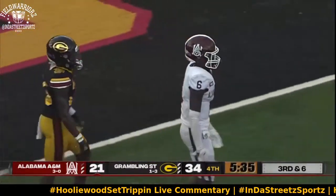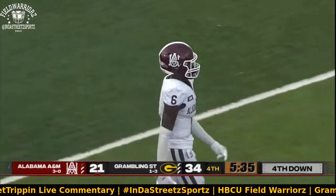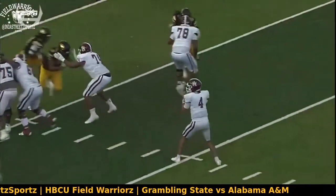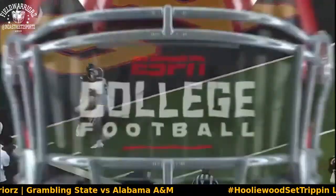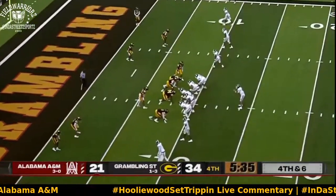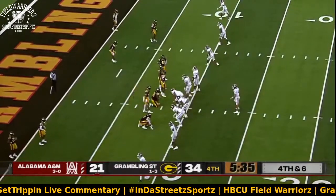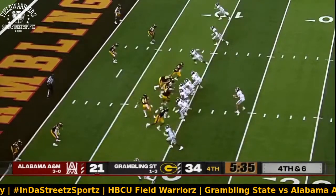They've had that little quick pass on this drive, but now you have a fourth down coming up. Looks like that was Hershey Williams, I believe, breaking on that ball. My eyes deceive me here. He thought he had it. He thought he had it. So fourth down, and the Bulldogs will go for it. Fourth and six. The football resting on the 9-yard line. They trail 34-21 in the game.